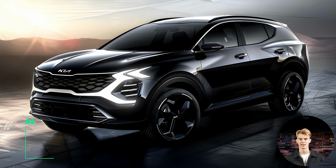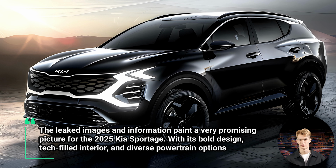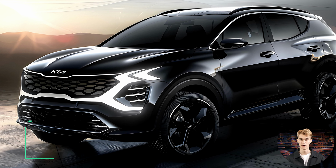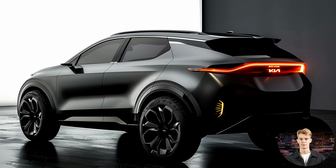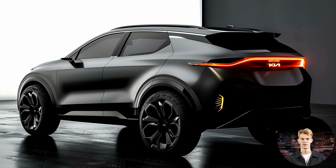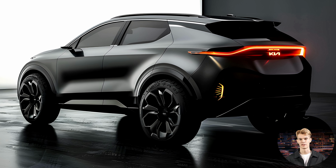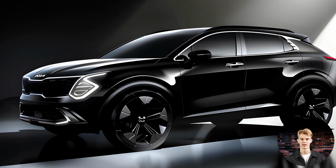The leaked images and information paint a very promising picture for the 2025 Kia Sportage. With its bold design, tech-filled interior, and diverse powertrain options, it seems poised to take the compact SUV segment by storm. While we wait for Kia's official reveal, one thing is clear: the 2025 Sportage is shaping up to be a game-changer. Stay tuned for more updates as they become available.